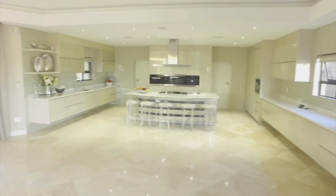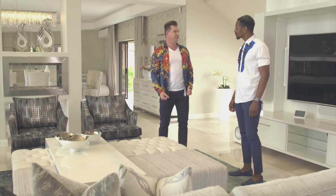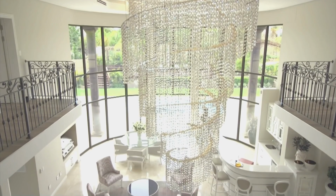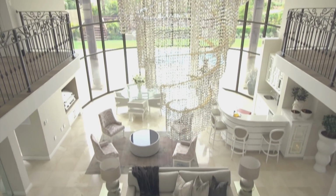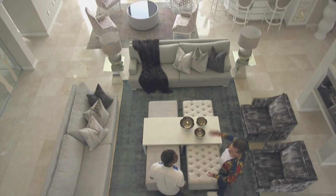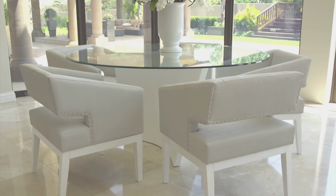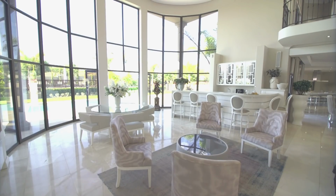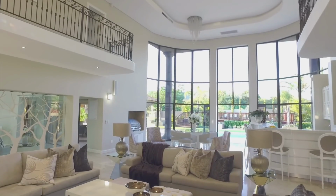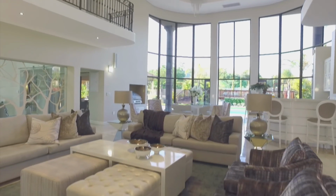The client's brief to us was to have a family home, but to not lose that luxurious feel that they wanted. And we've done so by combining different elements. This is a very huge space, as you can see, but we've broken it down into different entertainment areas. You've got a dining room entertainment area there, you've got a relaxed conversation area, you've got the bar area, and then you've got this living space. But still, it flows through from one area to the other.